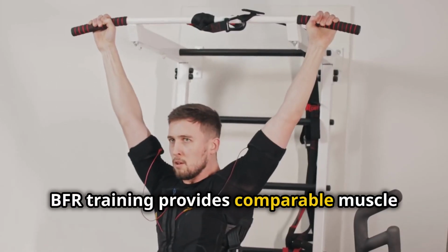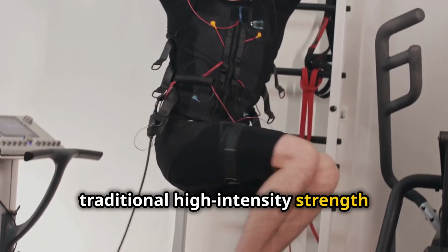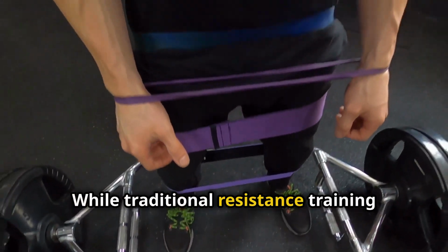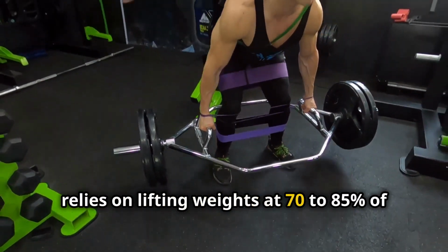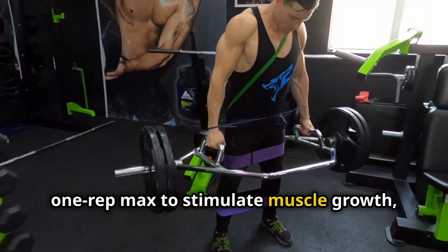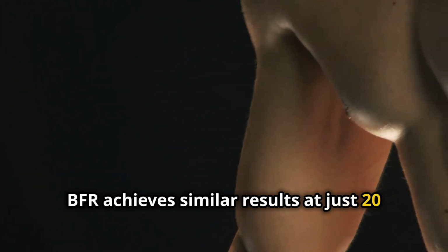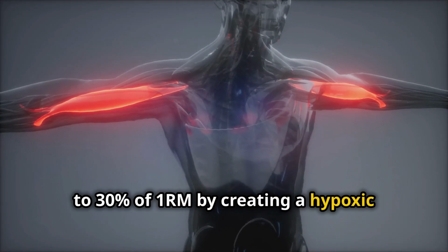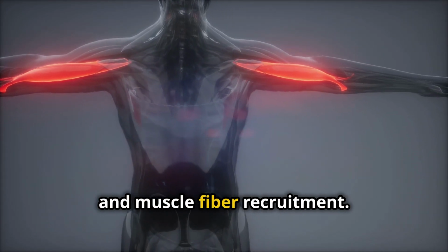Now, let's compare BFR training with traditional strength training. BFR training provides comparable muscle hypertrophy and strength gains to traditional high-intensity strength training, but with significantly lighter loads. While traditional resistance training relies on lifting weights at 70 to 85% of 1 rep max to stimulate muscle growth, BFR achieves similar results at just 20 to 30% of 1 RM by creating a hypoxic environment that enhances metabolic stress and muscle fiber recruitment.